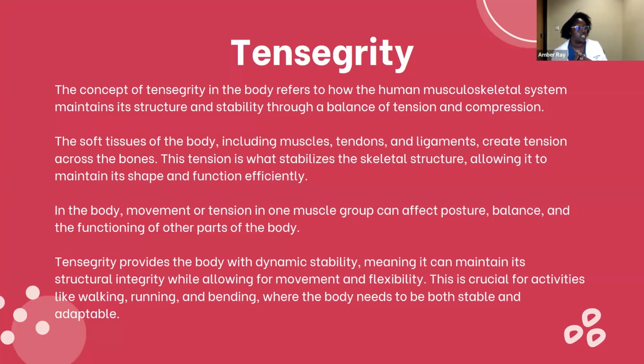And so tensegrity provides the body with dynamic stability, meaning it can maintain its structural integrity while allowing for movement and flexibility. That's why we can lean over and not hit the floor altogether, because your muscles are contracting based off of the fascia that has let our body know that it's trying to do something there. And so it keeps us in a more stable area, even though the balance is thrown off.